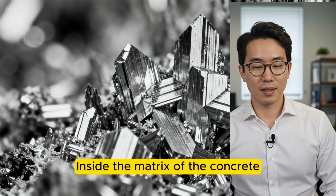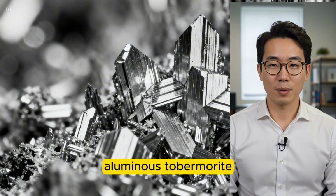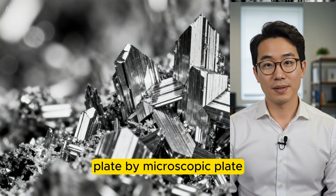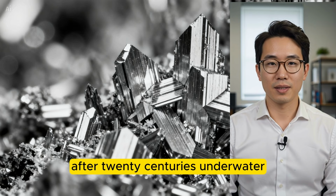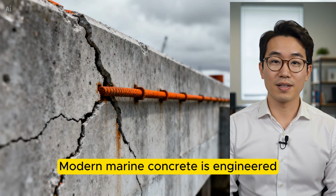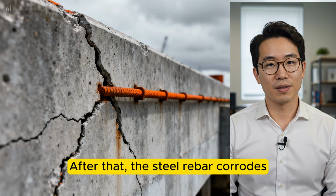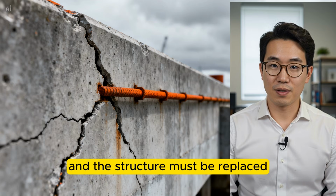Inside the matrix of the concrete, an unusual mineral, aluminous tobermorite, was still forming, growing and interlocking, plate by microscopic plate, after 20 centuries underwater. Modern marine concrete is engineered to last 50 to 100 years. After that, the steel rebar corrodes, the matrix decays, and the structure must be replaced.